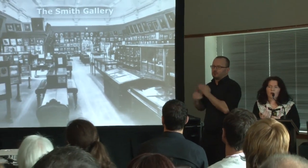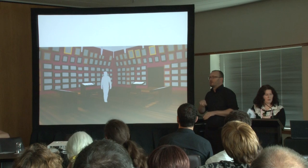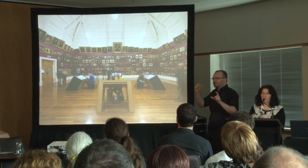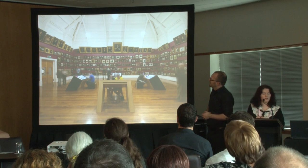Okay, the other interactive we've got is one for the Smith Gallery, our portrait gallery. This is where the museum started. It's very, very historical, very, very loved, a real iconic piece in the gallery. This is it from 1948. This is at a concept stage. And this is in reality, and you can see in the middle there we've got computer stations.